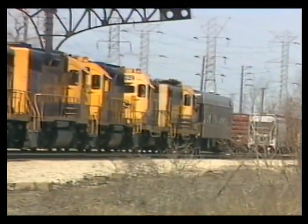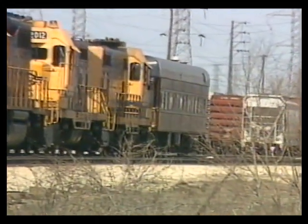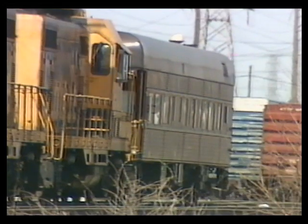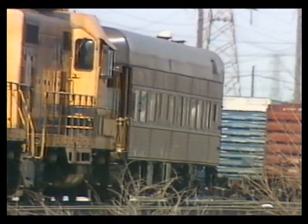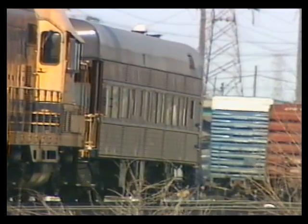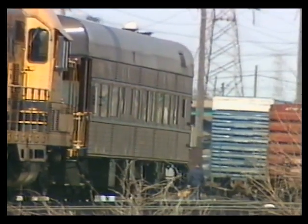The Santa Fe interchanges with the IHB at McCook. We were very fortunate to see a Canadian Pacific business car on its way to being set out in the yard to be picked up by Soo Line's number 500, the Soo Line Canadian Pacific run-through container train.